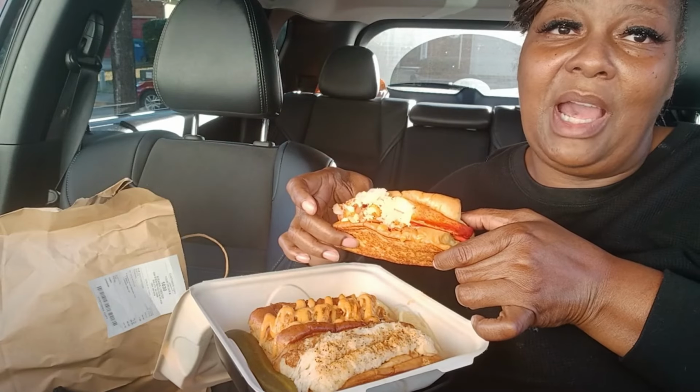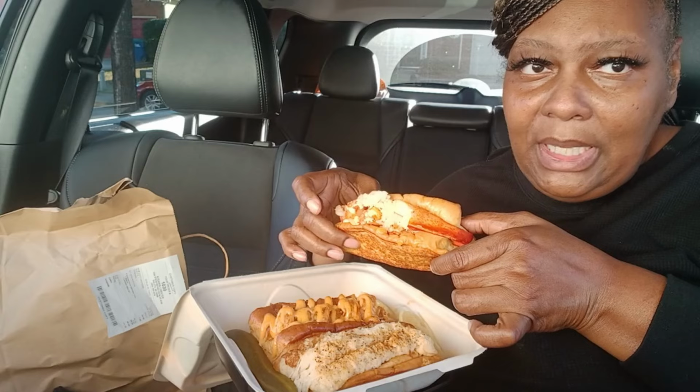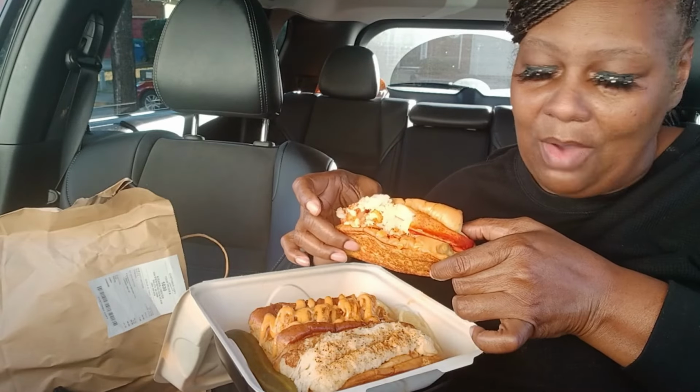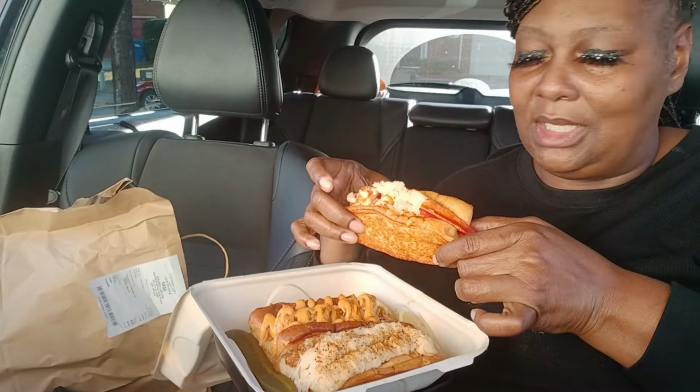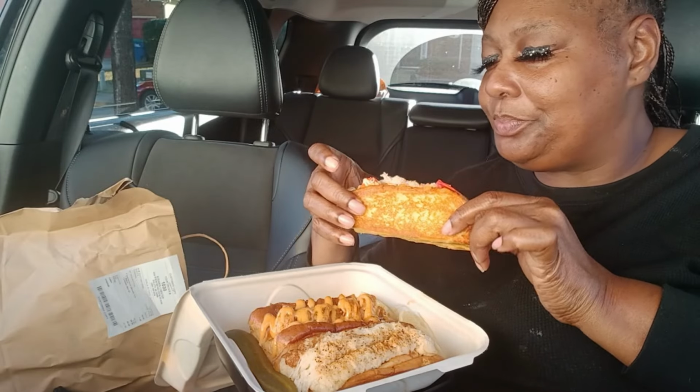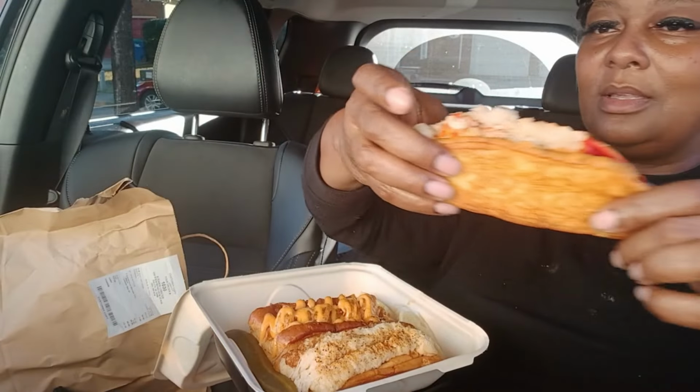It took me 3 hours to get this. It took me 1 hour to get there, 1 hour to get back, and I stayed in traffic 1 hour. So I actually literally drove 3 hours to get this. And it's real lobster, guys. So let's try it.